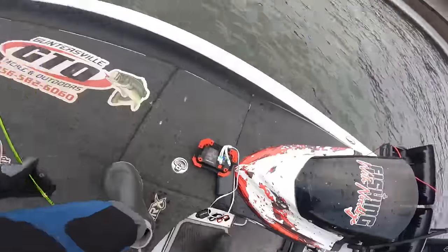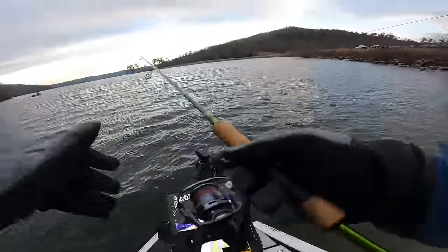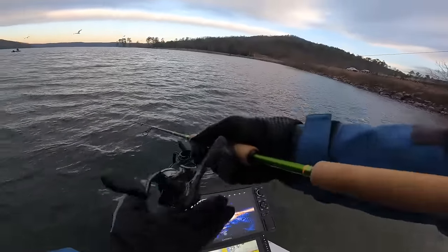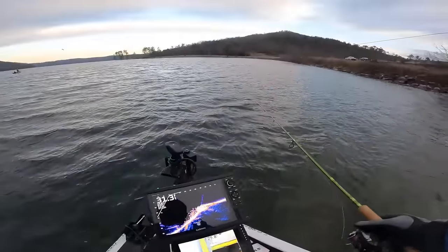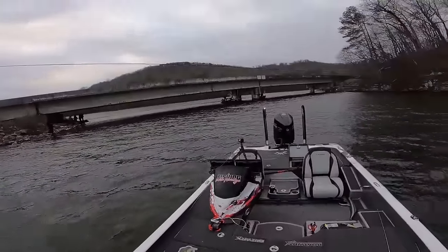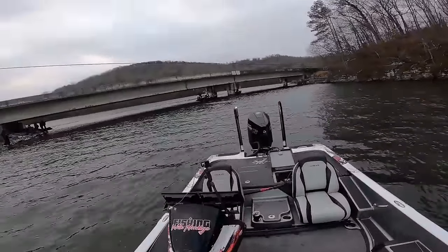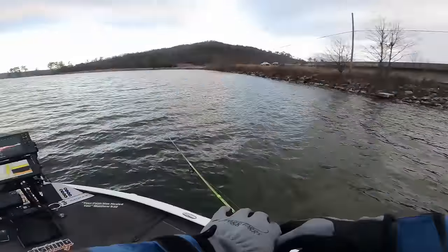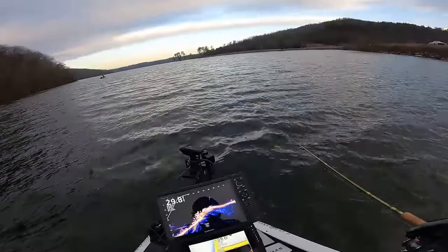Crazy thing is, I gotta leave and go feed the babies with my wife here in about 5 minutes. Gotta leave them biting. So fun though. Out here, beautiful Lake Guntersville. Freezing cold day, catching slabs.